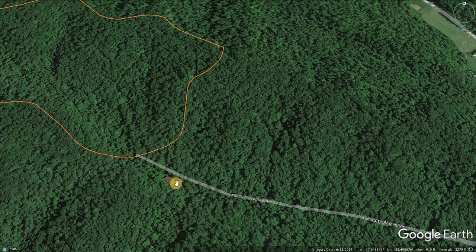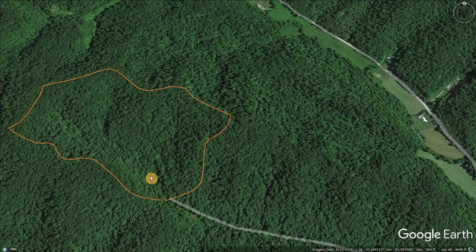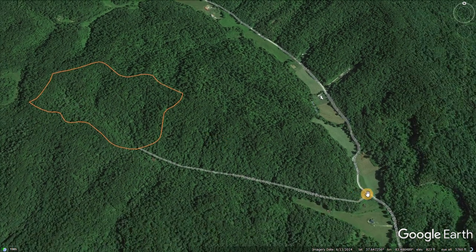You'll see this cabin. It's a neighbor cabin right before you get to the property line. So once you get to that cabin, it's about 1,100 more feet as you walk along this hollow before you get to the cabin and pond. So overall, it's about 4/5 of a mile from this spot here to this spot, the cabin and pond.